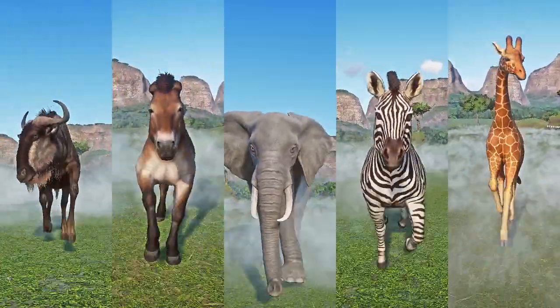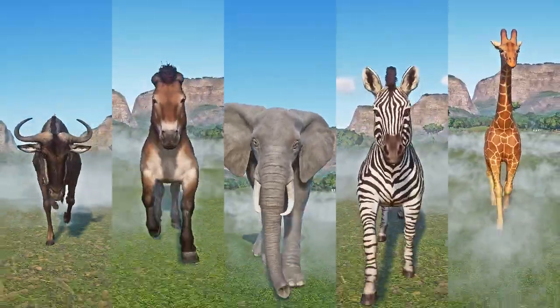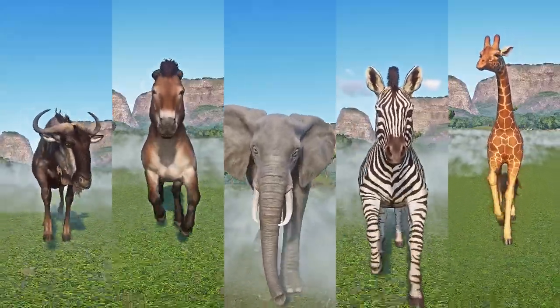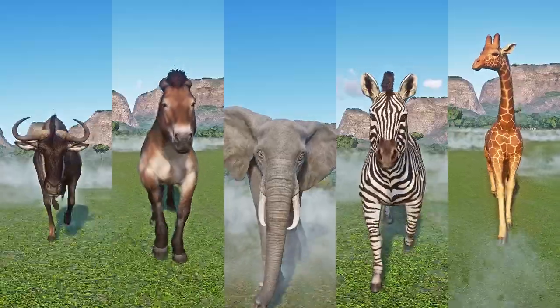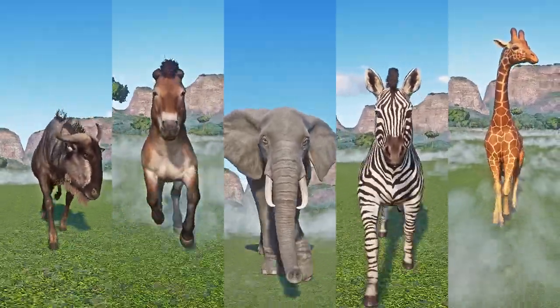Today's video is all about herd category speed races. This category includes animals that live in groups or herds, and they are the following: blue wildebeest, Przewalski's horse, African savannah elephant, plains zebra, and the reticulated giraffe. Let the race begin.